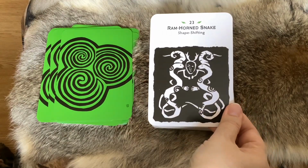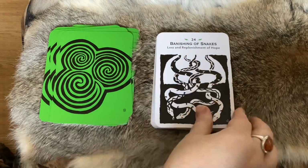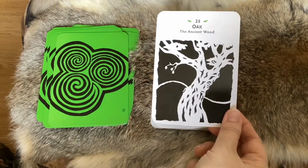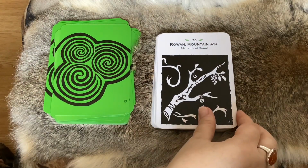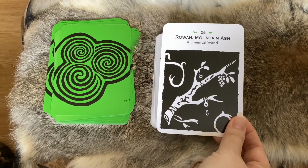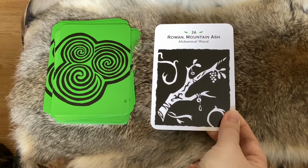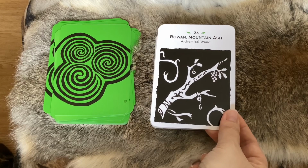Ram-horned snake, shape-shifting, very cool. Banishing of snakes, loss and replenishment of hope. Oak, the ancient wood. Oh, I love that there's trees in this deck. Rowan, mountain ash, alchemical wand. There's lots of people, well not lots, but some people don't realise that rowan is also mountain ash. My dad always used to call it mountain ash rather than rowan. But yes, it's the same tree.